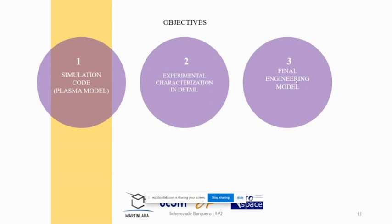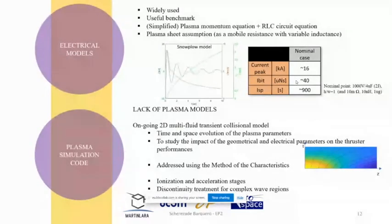So going now deeper into the simulation objective, the models usually used are electrical, and even though they are simple, which is an advantage, and they fit the overall performance, they are not enough to deal with the low efficiency reported up to this moment, because they do not consider the plasma nature itself. So we are developing an unsteady magnetohydrodynamic approach to face this absence. We are addressing the problem with the method of characteristics, and it constitutes an open work.